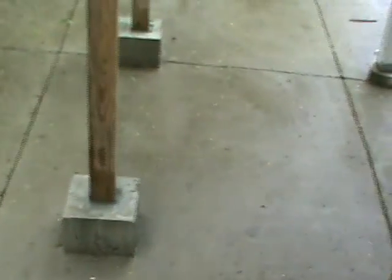And you can see the structure supporting the back of the building, where they have like an enclosed porch from years ago. You can see the concrete footings are very nice.